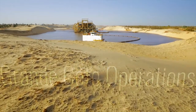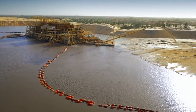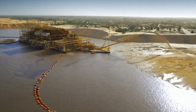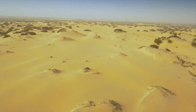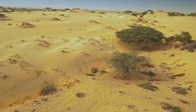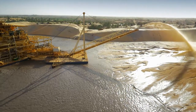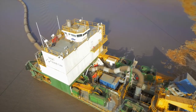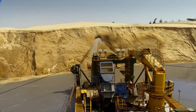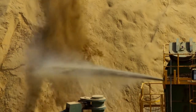The Grande Côte operation, or GCO, stretches for 100 kilometres along Senegal's coastline. The golden, undulating landscape is a system of mobile sand dunes rich in heavy minerals, including ilmenite, zircon, rutile and leucoxene. Around 55 million tonnes of sand can be extracted by GCO every year, placing Senegal as one of the world's largest producers of these minerals.